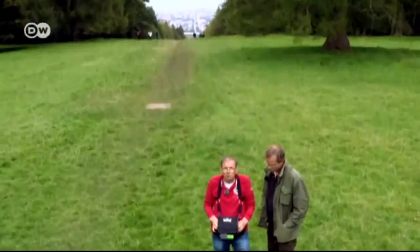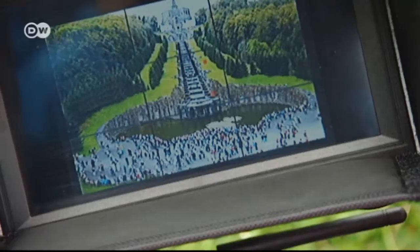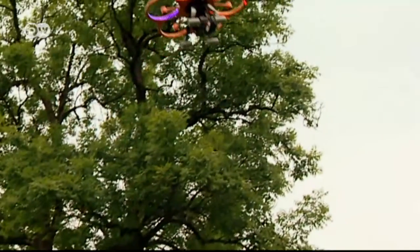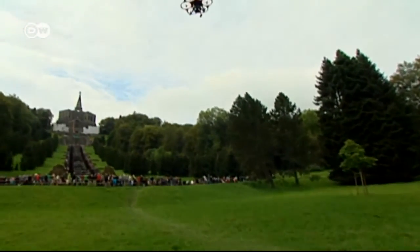The drone is guided by remote control. A push of a button releases the shutter. There's always an assistant, too, to monitor the radio link. It all looks deceptively simple. Every drone flight needs to be approved by the local authorities. Wind and weather could cause the drone to crash, and because the drone costs as much as a family car, the crew really needs to concentrate.